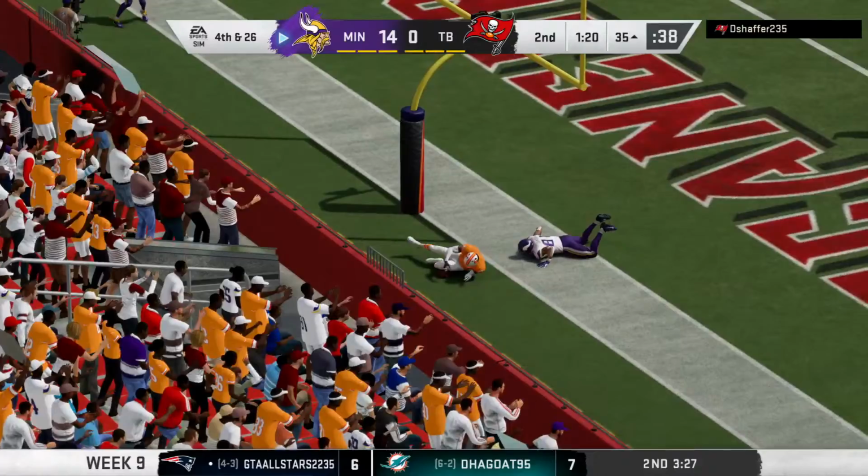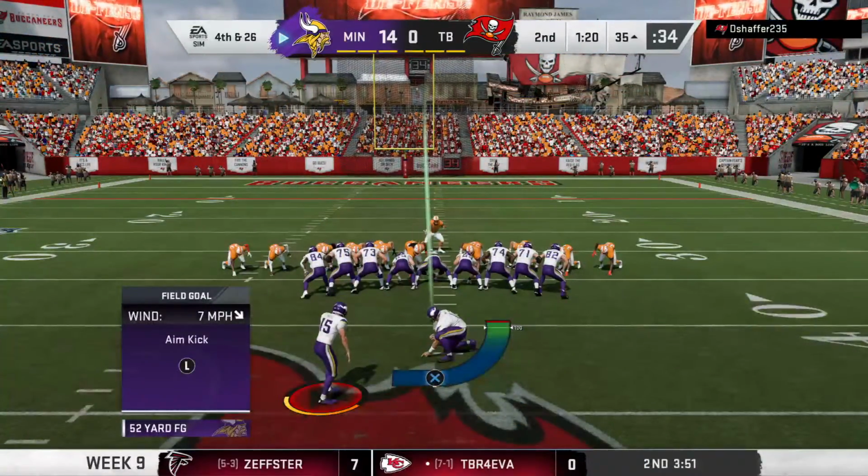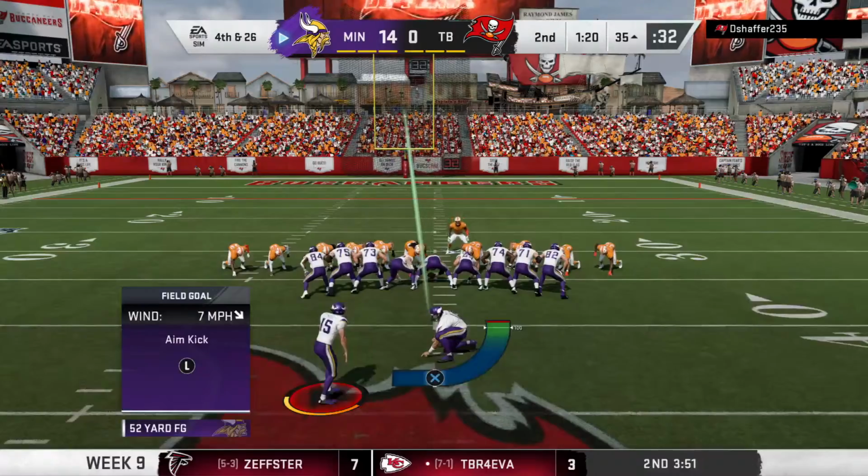Nice play on the deep ball. Yeah, they're going to need a few more plays like that in order to get their confidence fully back, but that's one step in the proper direction.